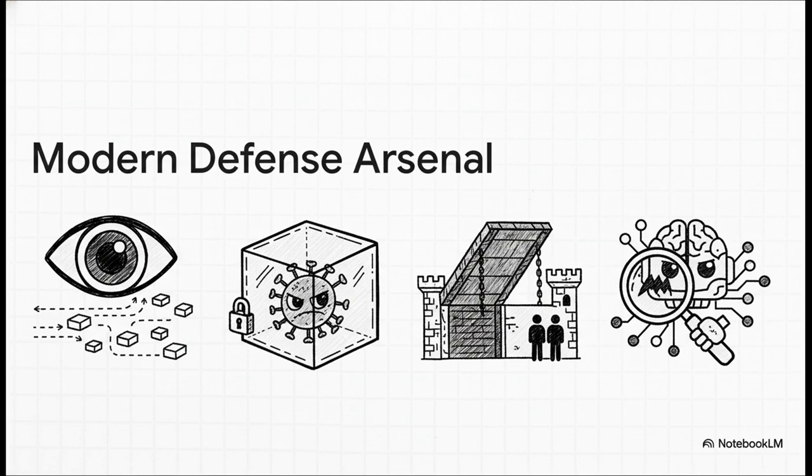Then there's zero trust architecture. The name says it all. You trust nothing. Imagine a building where you need to swipe a key card to get through every single door, not just the front one. That's zero trust. It makes it way harder for malware to move around if it does get in. And finally, of course, we use our own AI. We're using AI-powered detection to fight back. This is like having a super smart detective who's been trained to recognize not just known criminals, but the behaviors of a criminal, no matter what they look like.